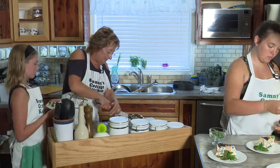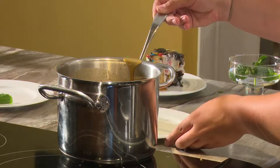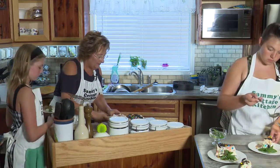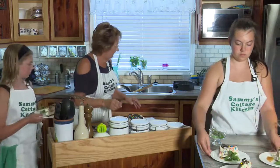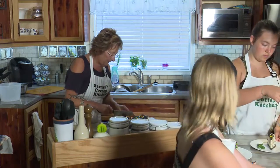Well, folks, it's been a wonderful time having, first of all, both of you girls here helping me out. It's always fun in the kitchen having my granddaughters with me, but especially being here with Access and being able to do this together. We're going to quickly put this back. We've got six plates, so we can scoop up a couple more.